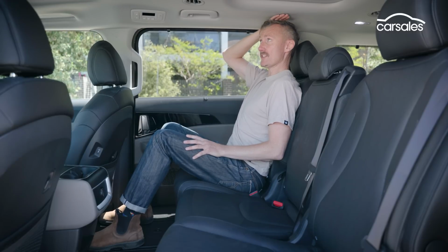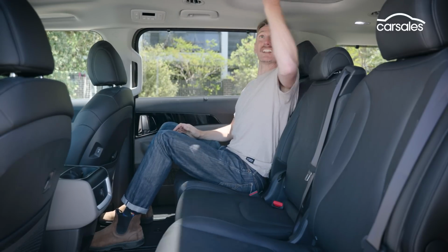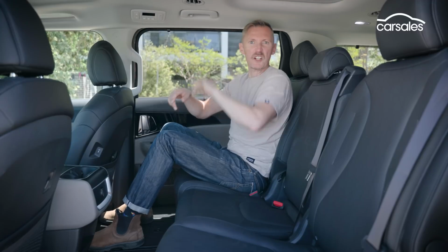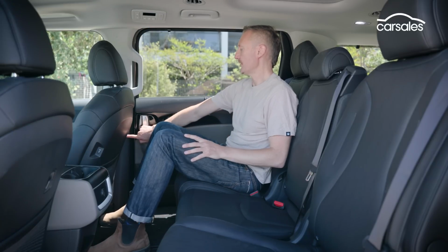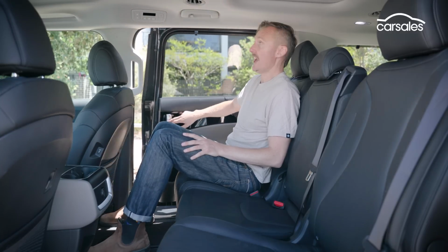I'm about 183 centimeters, 6 foot, and I've got very little headroom, and that's in large part thanks to this moonroof here, which is openable, which is kind of cool. Amenity in this top spec GT line Carnival is next level. There's little buttons here to open and close the doors, or you can do it with the handles.